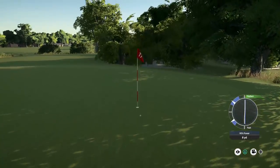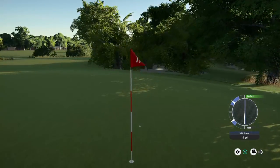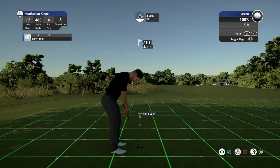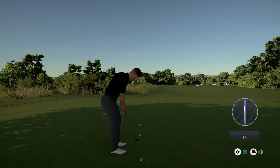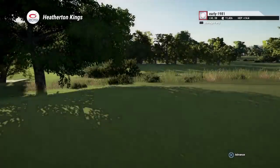It's got a chance of dropping this one. Oh. It's just going to run past about 3-4 feet. Okay, let's see what you can do with this 7-footer. Oh, wow, 7 feet. Didn't expect it to run on that much, but this is breaking both ways. And we do pick up the par putt. So let's move on to the final hole of this round here.